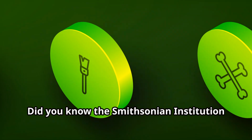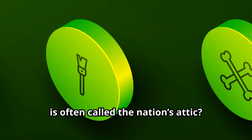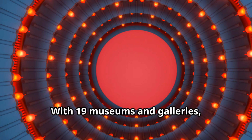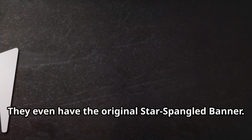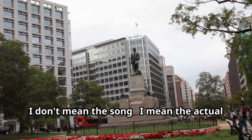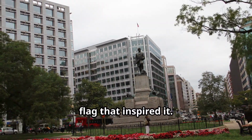Did you know the Smithsonian Institution is often called the nation's attic? With 19 museums and galleries, it's a treasure trove of oddities and artifacts. They even have the original Star-Spangled Banner. And no, I don't mean the song, I mean the actual flag that inspired it.